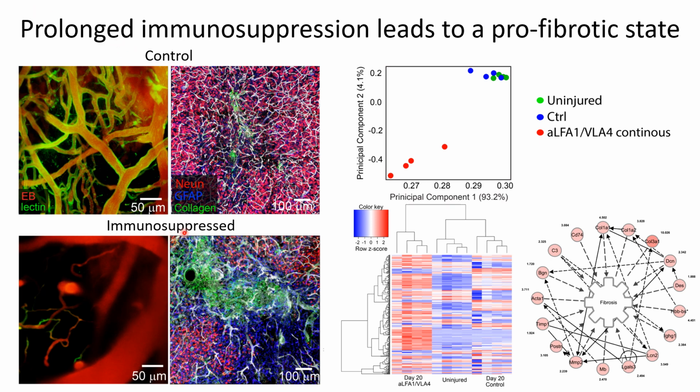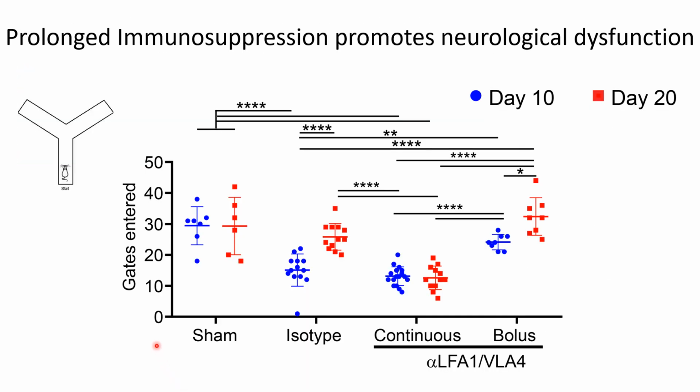In contrast, chronically immunosuppressed mice demonstrate inability to achieve any type of angiogenesis, and the area of injury and the neuronal population are replaced by a gliotic and collagen-rich scar. Bulk sequencing demonstrates separate clustering of chronically immunosuppressed mice compared to uninjured or control injured mice. These mice demonstrate upregulation of several key fibrotic genes. Importantly, the lack of angiogenesis associated with prolonged immunosuppression promotes neurological dysfunction and hampers recovery.